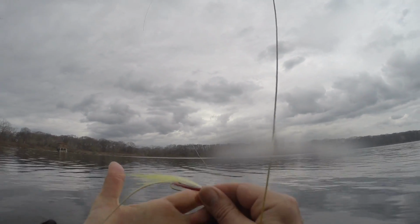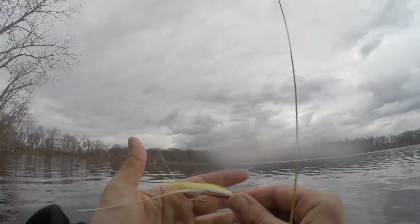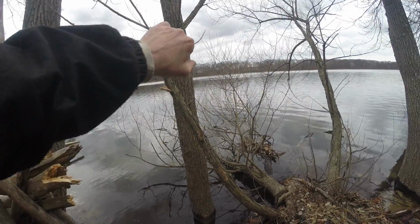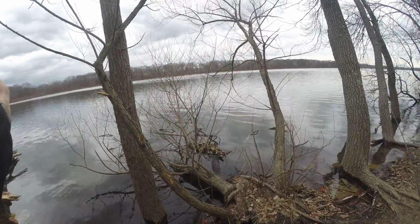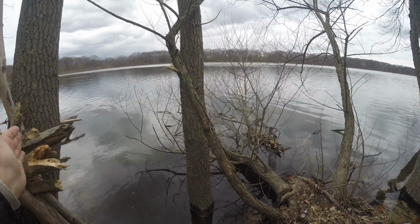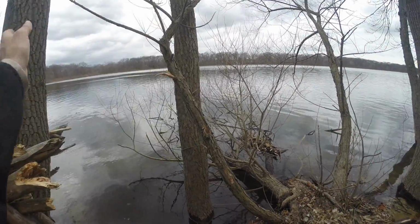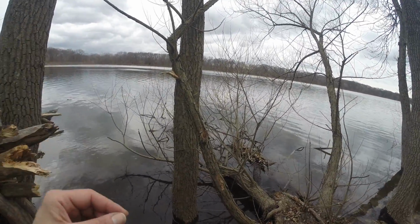So I'm throwing white and yellow deceivers right now, and this is what I'm starting off with. Real quick, if I'm approaching a tree like this one here, I'm going to fish it on this side. I'm going to get in a little further this way and start casting towards it. I don't want to disturb the fish. A lot of times I'll start fishing from the bank. I'm not going to get in here. I'm going to approach it from an angle this way. I don't want to jump right in and, if there's any fish around it, scare them.